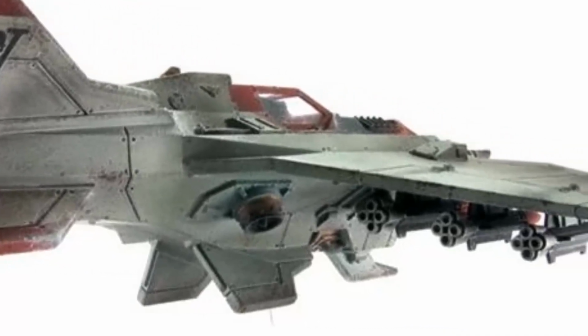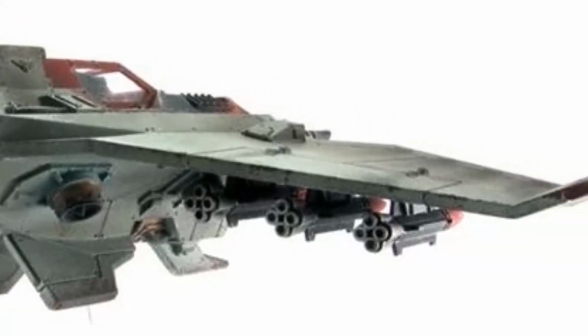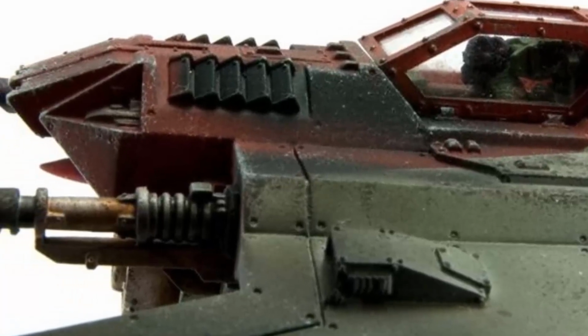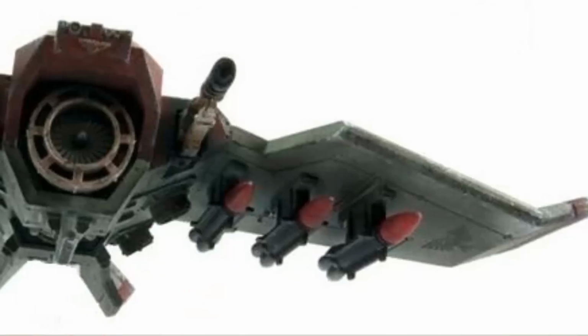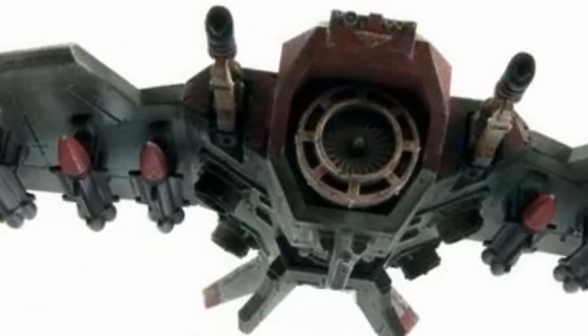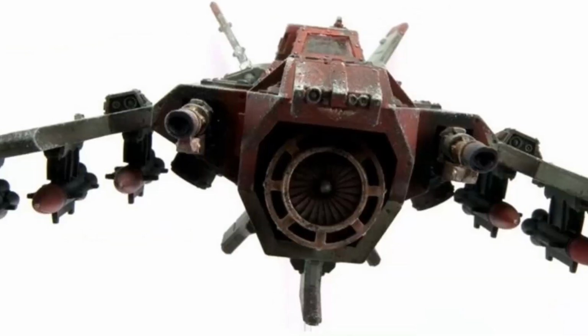The strike variant of the Lightning, known as the Lightning Strike Fighter, is a modified version designed for ground attack roles. This variant retains the same basic design but features a different weapons loadout. The Lightning Strike is primarily used to attack enemy armor on the ground and to provide heavy air support for ground forces. Its main armament consists of 2 wing-mounted las cannons, and its secondary armament includes 6 Hellstrike missiles.